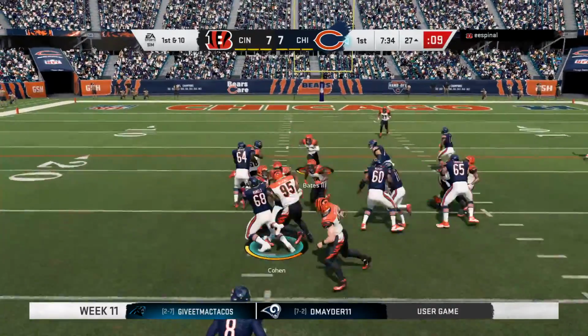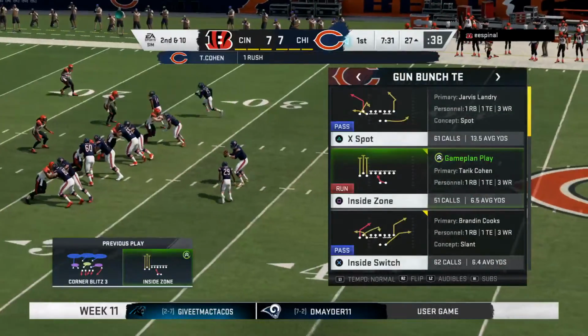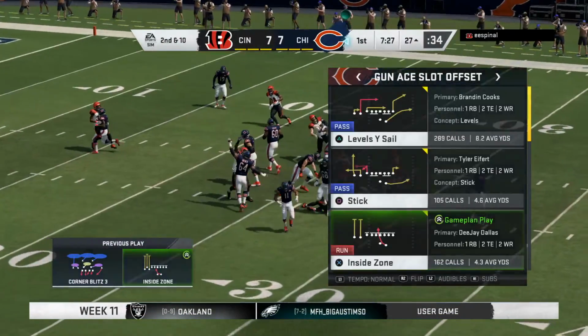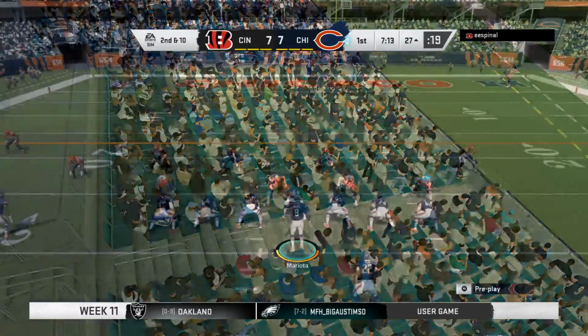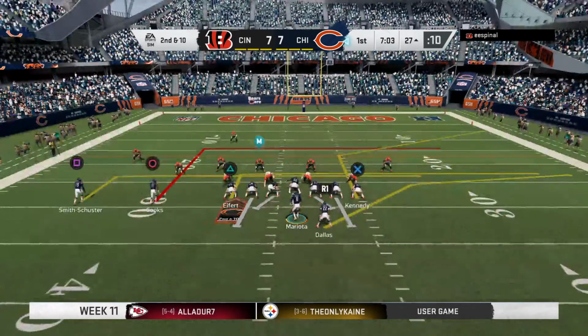Here's the first carry for Tariq Cohen. And nowhere to run on the interior of that defensive line. He'll get back only to the line of scrimmage. No gain on the play. It'll be 2nd down. Officially nothing on that last run. They'll try again, 2nd and 10.